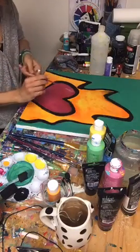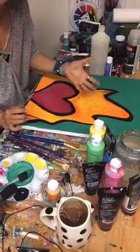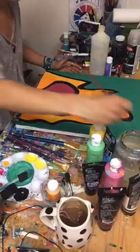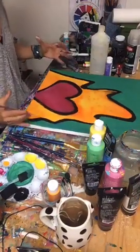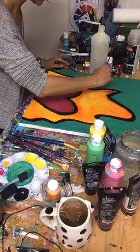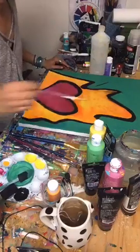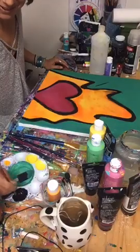But it's super fun, and you can see the colors from the bottom side, so I can see some of that orange on the bottom, that first layer that I did, and it's just a very organic kind of feel. I just love it. So yeah, try that out and see what you think.